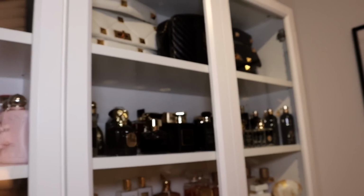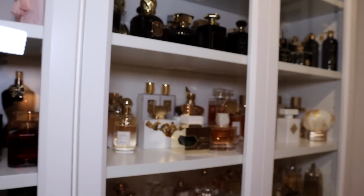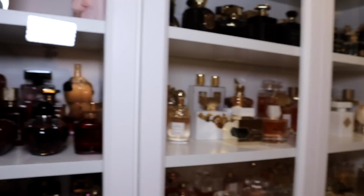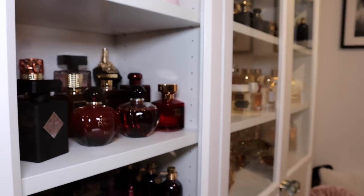Tell me what else I should get rid of. Tell me if there's anything I want to declutter but I should keep in your opinion, and let me know how your shelf cleaning is going when it comes to fragrances.